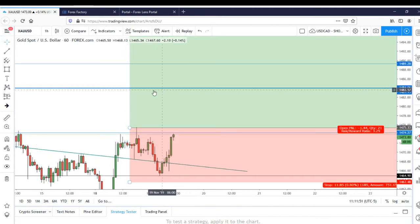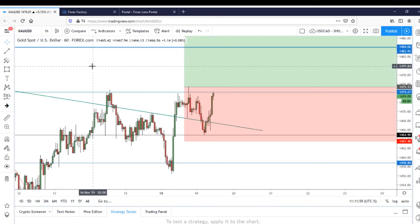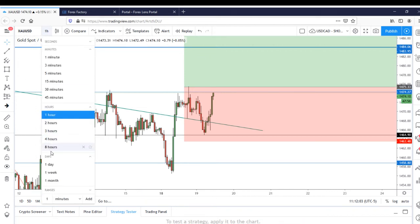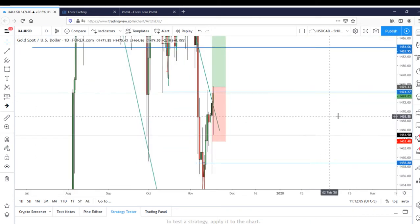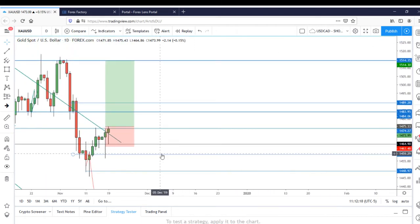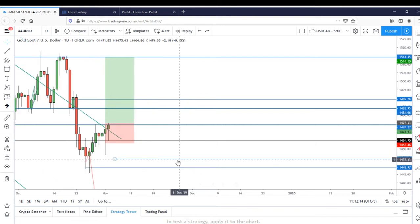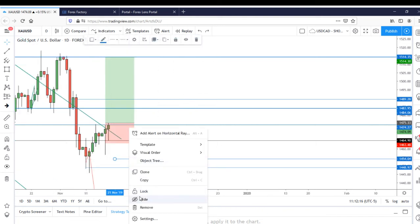We can take it long to our first target at 1484. So I was trying to make it look a bit better to see. Maybe the daily will. So I'm gonna just go on the daily, let you guys kind of get an idea. Plot the levels down if you haven't on your chart.